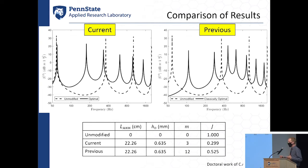Now, if we use what was previously established as the best way to design an ABH when we're just considering the reflection coefficient, we would come up with the longest length that you could do, which, using the current method, we got the same answer. We want the longest length that you can put in there. We have the same minimum thickness of the ABH. And then we see something that's quite a bit different. Previous work would have put the taper power at the highest possible value that you could do. And that, according to the theory for reflection coefficient, would give you the best design.